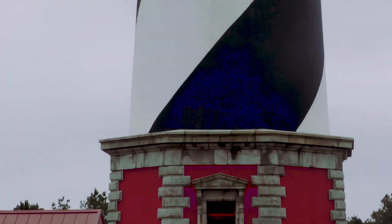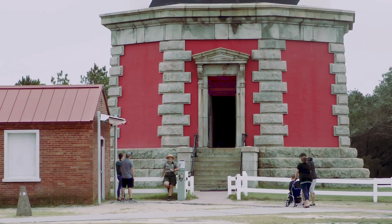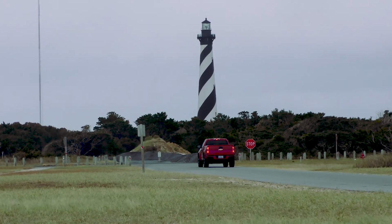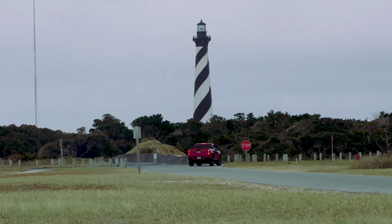The Cape Hatteras Lighthouse still stands to this day and is a great source of pride for both the residents and visitors of the Cape Hatteras National Seashore. In a country with such a brief history, this is the closest thing we have to the pyramids, or the Parthenon, or the Eiffel Tower.